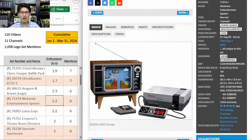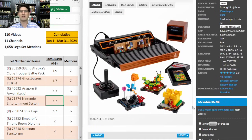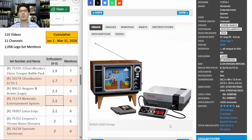I recognize there's some color in the TV screen, but between this one and the Atari, I still personally like the Atari a lot better. I would absolutely like this in my own collection, but I don't plan on getting the NES in my own collection, even though many people have reported that the build for the NES is fantastic.